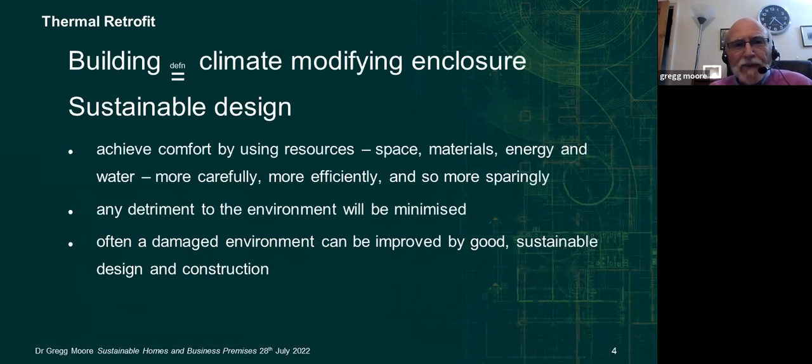Next slide, please. So sustainability is about achieving comfort, because we all want to be comfortable in our buildings, by using the resources we have to hand, which is space, materials, energy, water. We want to do that more carefully, more efficiently, and so more sparingly than perhaps we have done in the past. Any detriment to the environment when we're doing this should be minimized. And it is the case that a damaged environment can be improved by good sustainable design and construction. A million people might not believe me, but that's the case. And hopefully this evening I can demonstrate that where our building environments are damaged, we can make them good.